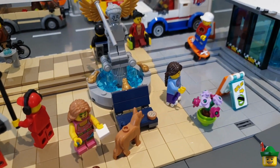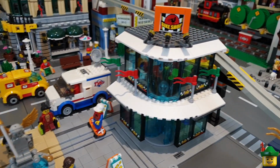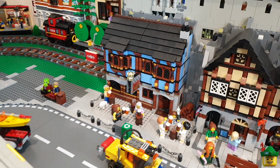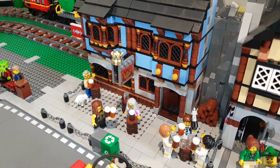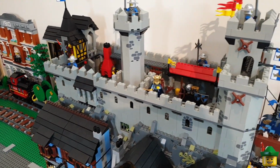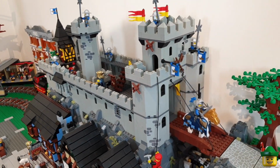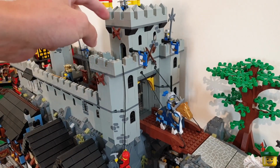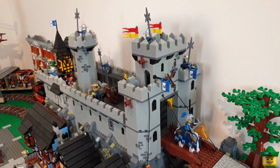So if you want to see more on, say, the bike shop over here, there will be a video. On the Crown Inn, there will be a video. On the castle, a whole series of videos. Do love that castle. With full play features, of course. Should we drop down the portcullis? Thwack. Very good.